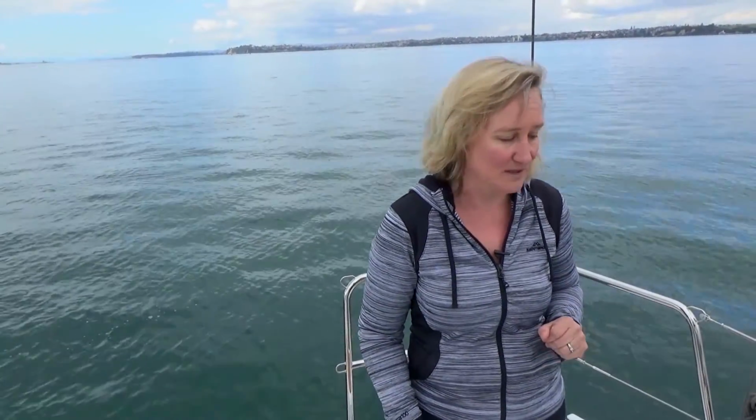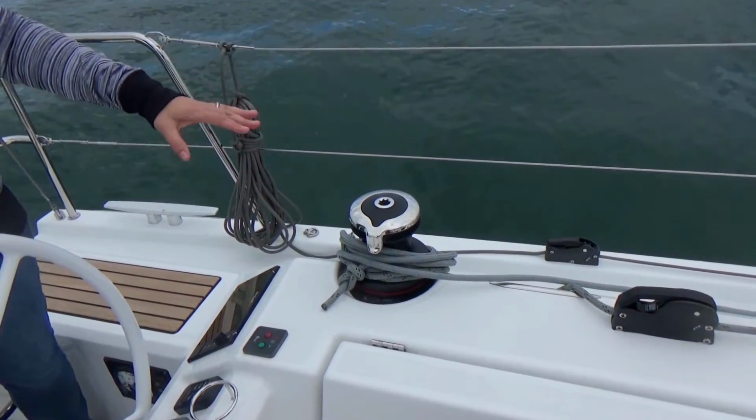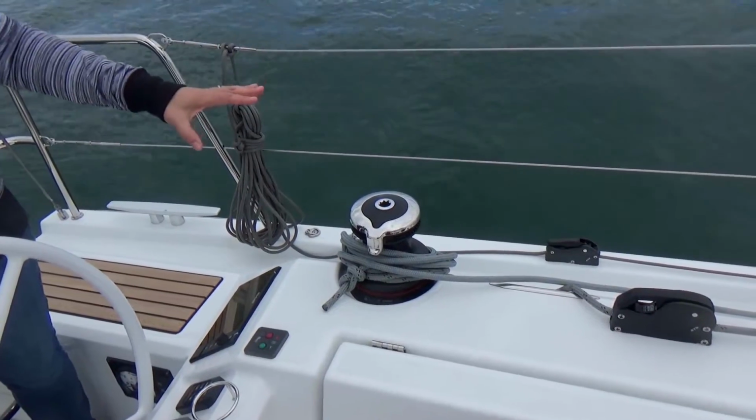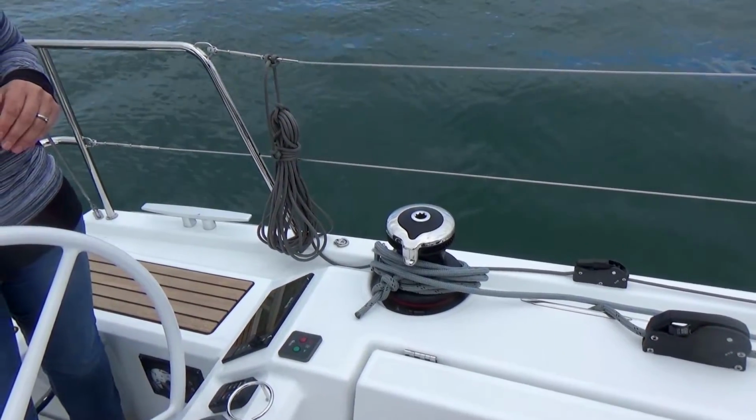So the interesting thing about this from a racing yachty's point of view is it's only got 3 winches, and you think, how am I going to sail this with only 3 winches? Well, the answer is very simple. It's got these 2 big primaries here, so this alternates between the main sheet system and the jib, so we've got one of those either side, and we've got a winch up on the cabin top for halyards.